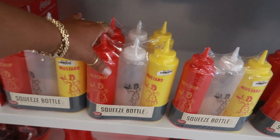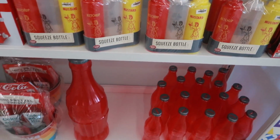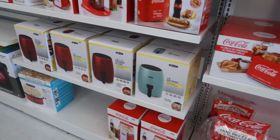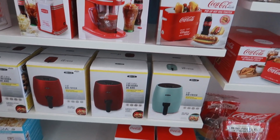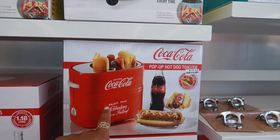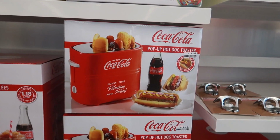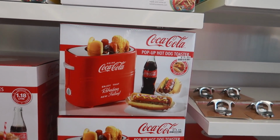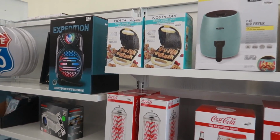Look at the squeeze bottles with the lady on them for $6. There's the air fryers for $39. And the hot dog. Wow, I remember growing up, my mom had something like this. It wasn't Coca-Cola, but we had that hot dog cooker and you put your buns in there. $20. I haven't seen one of those in a long time.